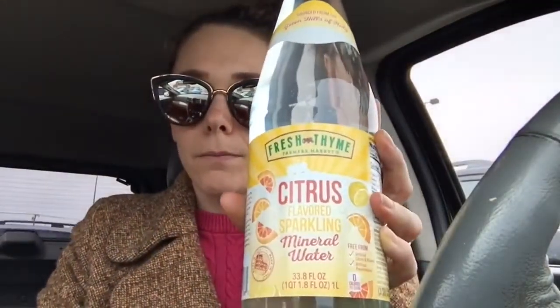And I'm gonna drink out of this bottle. Not with the brown bag on it. I'm gonna drink out of this bottle on the way home because I didn't bring any water on my shopping trip. But I got citrus sparkling mineral water.